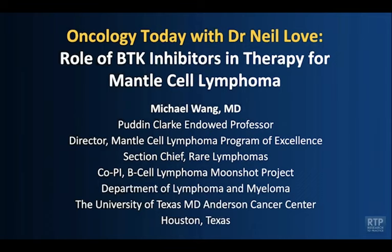Everybody knows that acalabrutinib can cause a headache. The headache usually does not last more than 5 days, and it goes away without a dose reduction of acalabrutinib. But when a young lady with a history of migraine comes in, that could become a very bad headache, and you have to stop the acalabrutinib immediately.